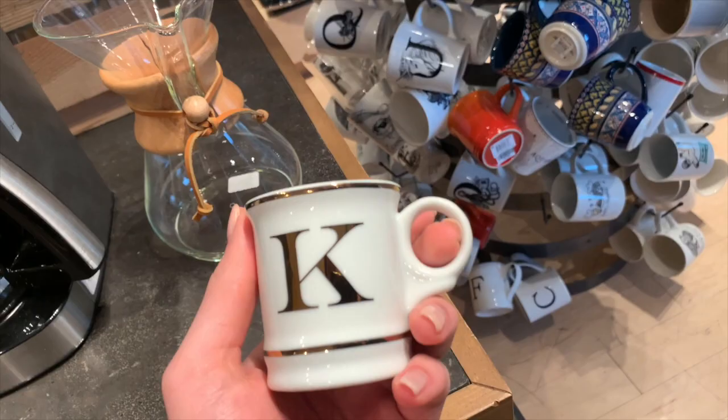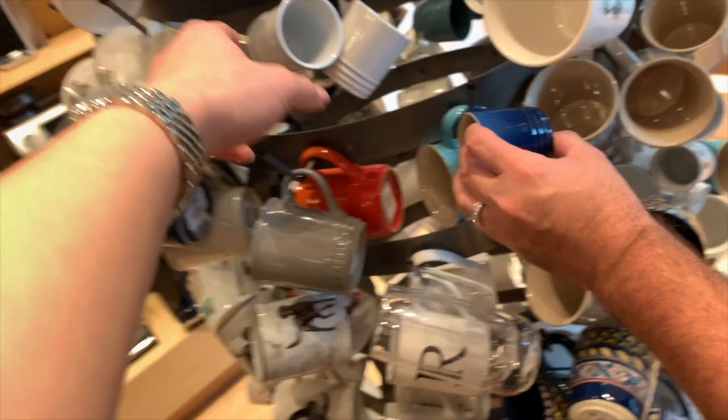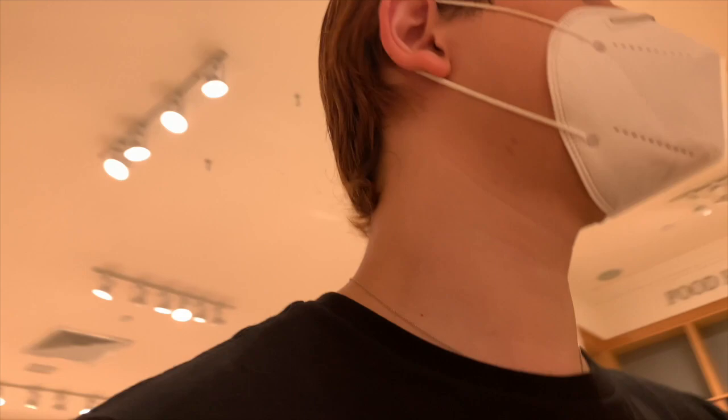Oh my god, but they have initials. We should get L and J. That's an N. There's more here. No, but I like the gold one. It's just a different design, but it's the same height and the same price. And also we're looking for this in a J and an L. Just exactly like this one, with gold.